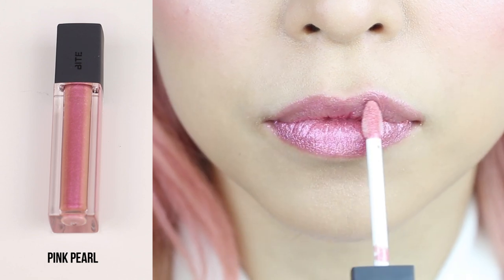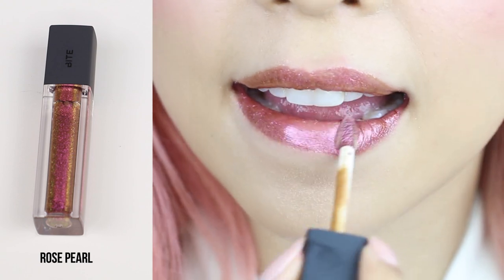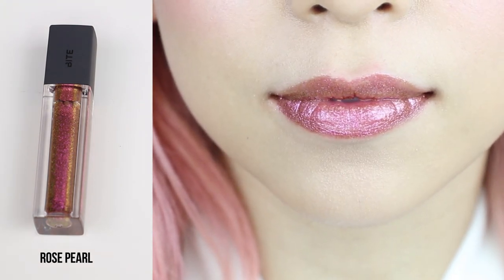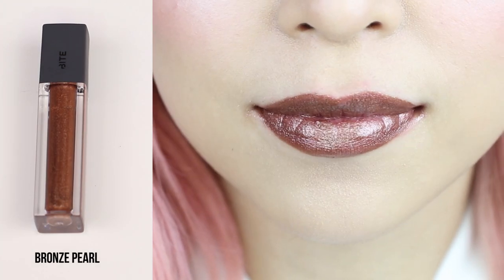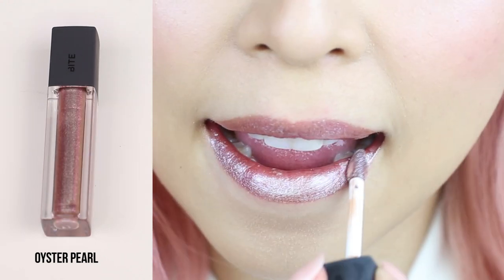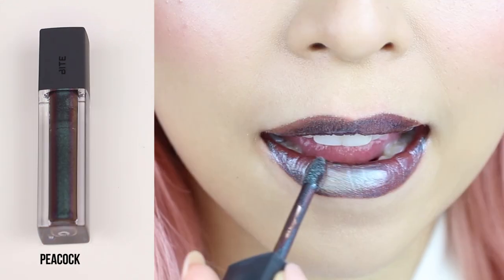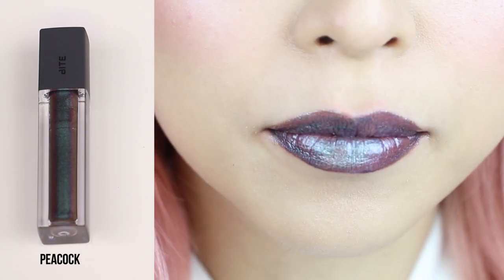This one is Pink Pearl. It has metallic pink with red and pink shimmer. This awesome shade is Rose Pearl. It has a metallic rose with green and violet shimmer. Next we have the Bronze Pearl, which has metallic bronze with gold and silver shimmer. Then we have Oyster Pearl. It has metallic taupe and silver shimmer. And finally, Peacock, metallic teal with black, red and green shimmer.